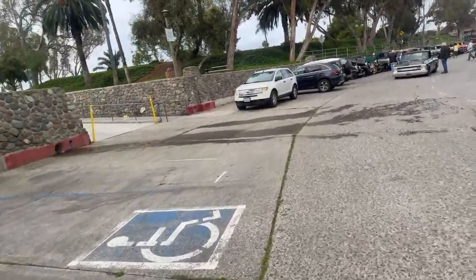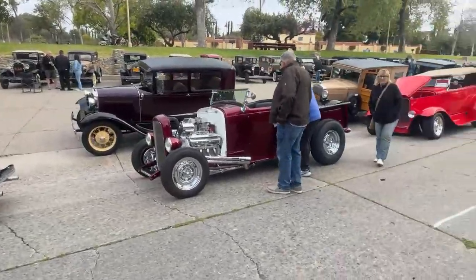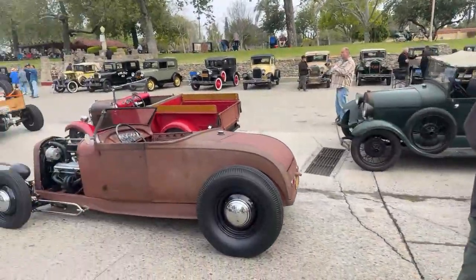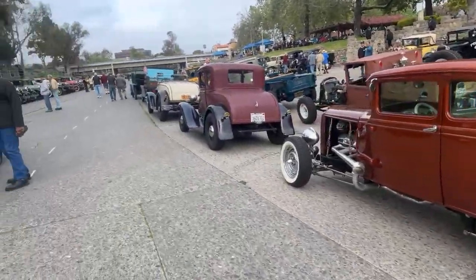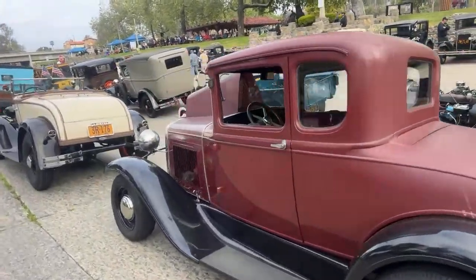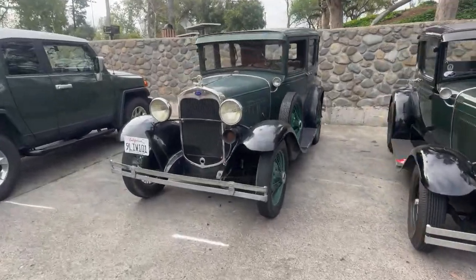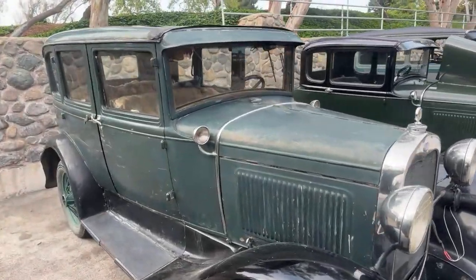These are the organizers parking, so we'll just look at these guys in the middle. Just zooming past that Hemi right there. There's like a 33, 34. We're gonna come up the middle on these guys right here. This is a rolling history right here.